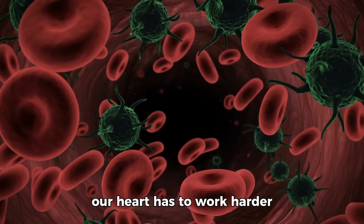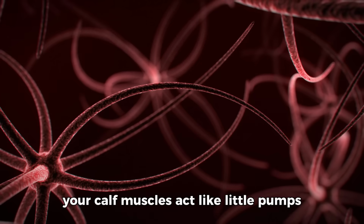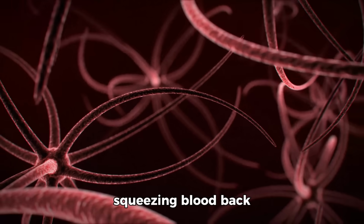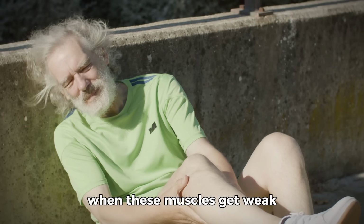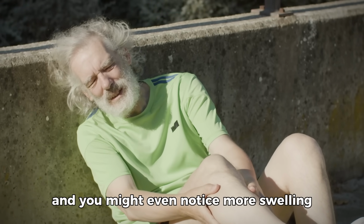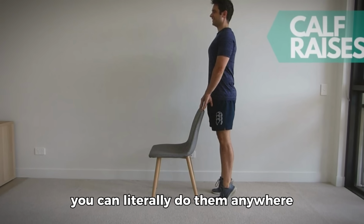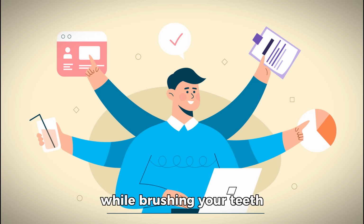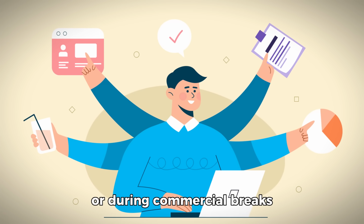As we age, our heart has to work harder to pump blood back up from our legs. Your calf muscles act like little pumps, squeezing blood back toward your heart with every step. When these muscles get weak, you feel tired, your legs feel heavy, and you might even notice more swelling. Here's the beautiful thing about calf raises. You can literally do them anywhere: while brushing your teeth, waiting for your coffee to brew, or during commercial breaks.